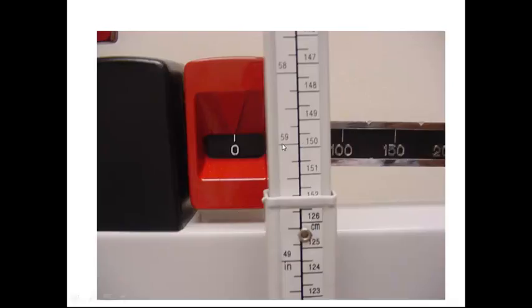So here we have 59 inches. This is the quarter mark, half mark, and then 3/4. So you got 59 3/4 inches. The patient says, well, how tall is that? You would say 4 foot 11 3/4 inches.